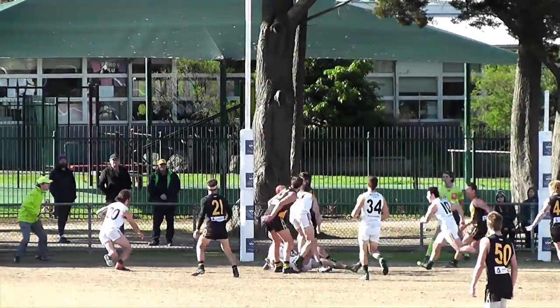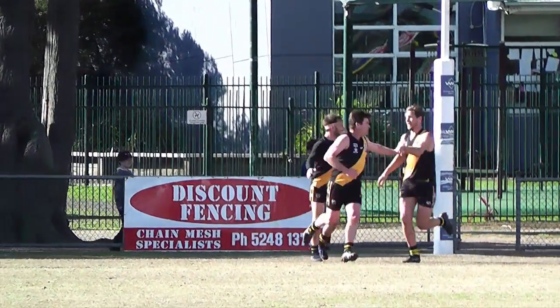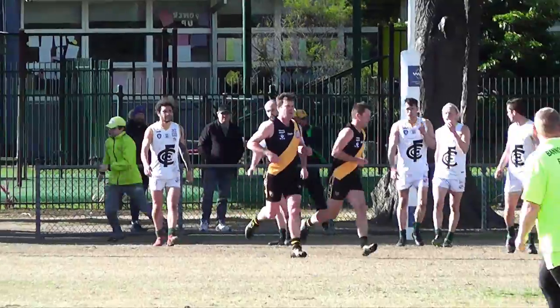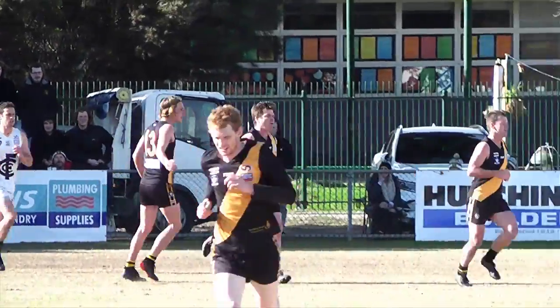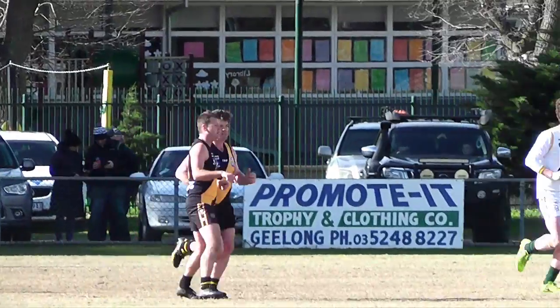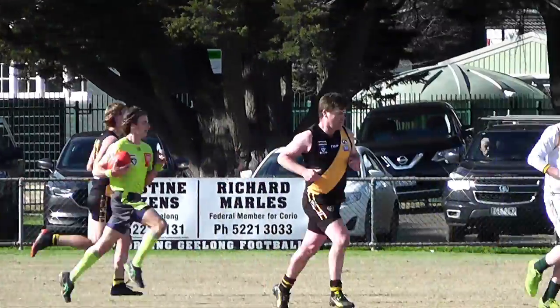Fulton's up. Mark not taken. Comes to ground. Miles off the contest very nicely, and he has kicked the goal. He read that very nicely, Jake Miles, and he has kicked the 7th for Bannockburn. They are 7-6. They lead Werribee on 5-7. Almost 3 minutes gone. Second quarter, Commonwealth Hotel second quarter scoreboard.